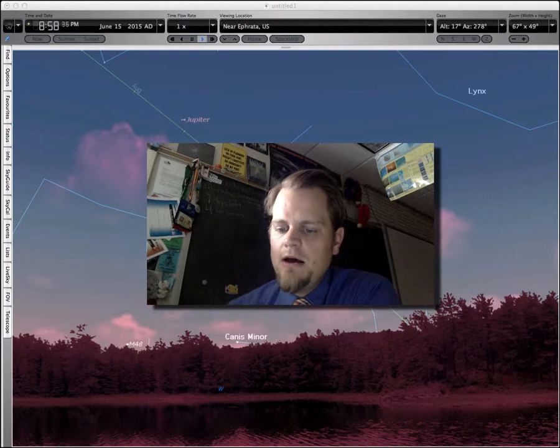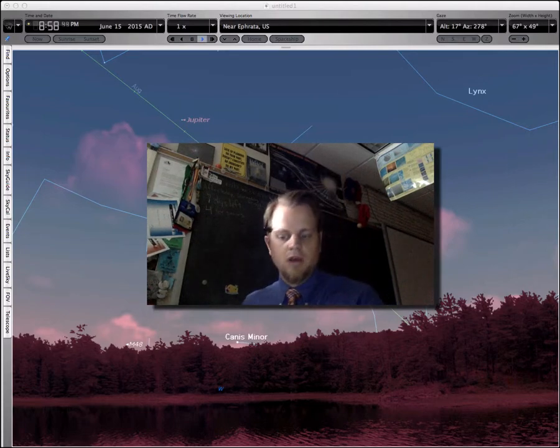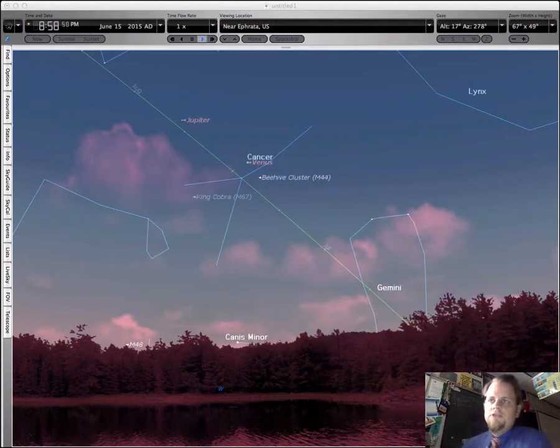So I'm going to talk about the planets first that we can see, and then I'll talk about some of the events using the moon as our guide, and then talk about some constellations that you can see. So let's get started with the planets. Now, the most interesting ones are going to be Venus and Jupiter.